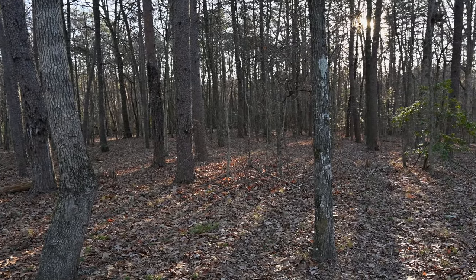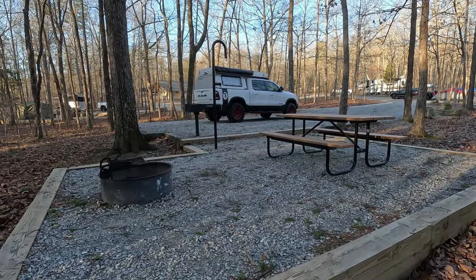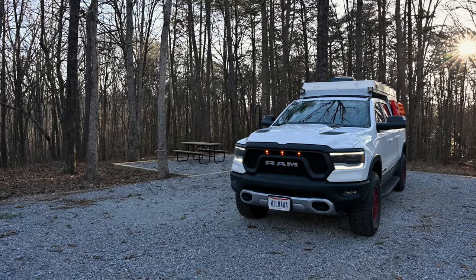We stayed at the West Rim Campground, Site 25, offering a perfect blend of tranquility and convenience. We do recommend the site to anyone looking to visit, but honestly, all the sites looked pretty good.